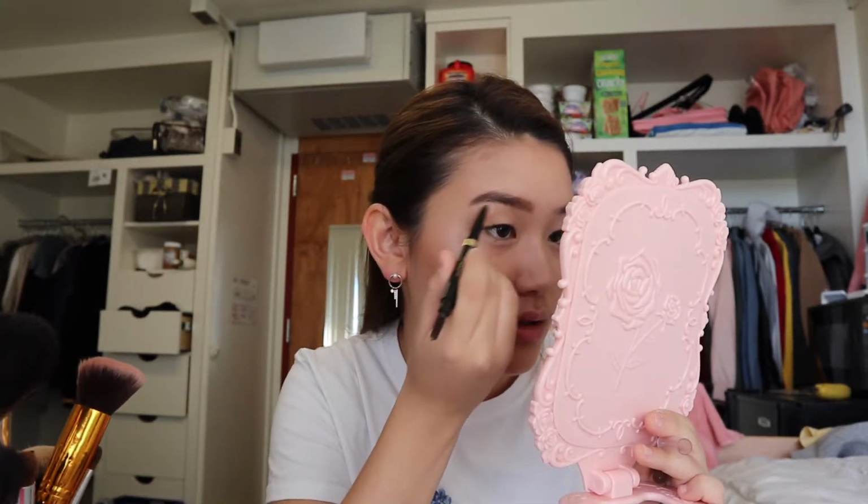And then moving on to eyeshadow, I've been using the Urban Decay Born This Way lately. I have quite a few eyeshadow palettes here with me, but I've just been using this because it's so beautiful. I have been using the color Weekender, which is this one right here. I've been putting that literally all over the lids, everywhere. Hello, now we're nice and up close.